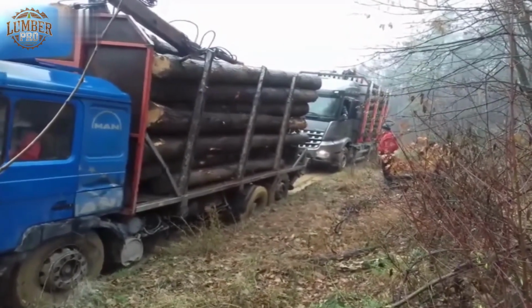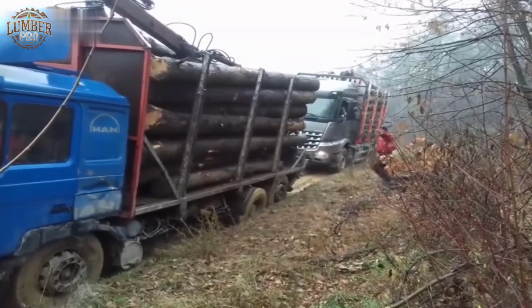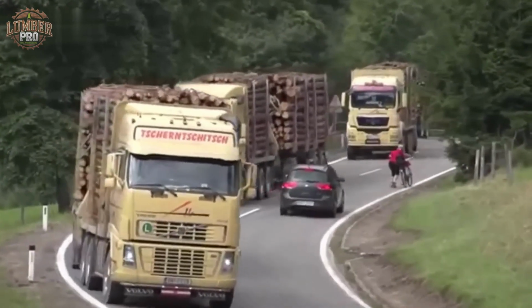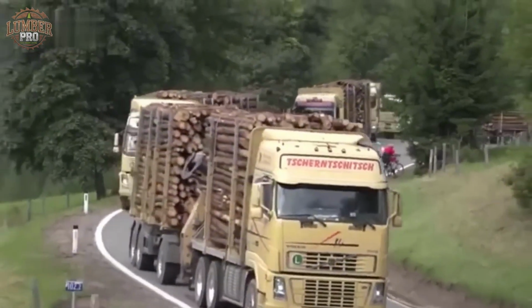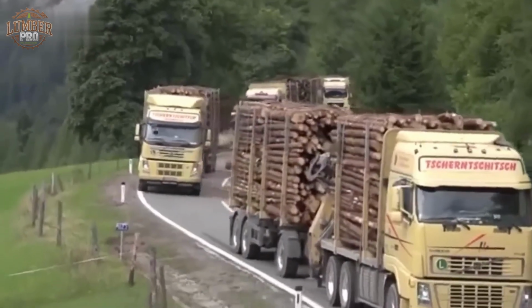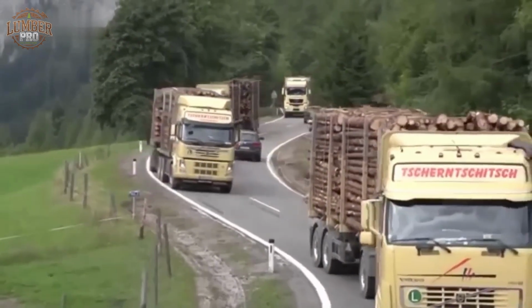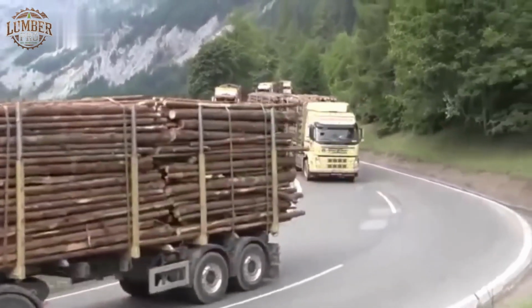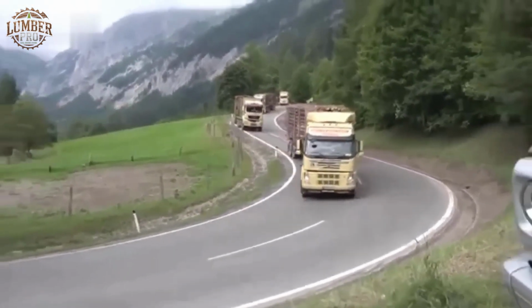Another truck at the back pushes the rear of the stuck truck. The engine roared, the strong pulling force coordinated smoothly between the two experienced drivers. Slowly but surely, the stuck truck gradually got out of the mud. The wheels regained grip, continuing the journey carrying precious logs out of the forest.